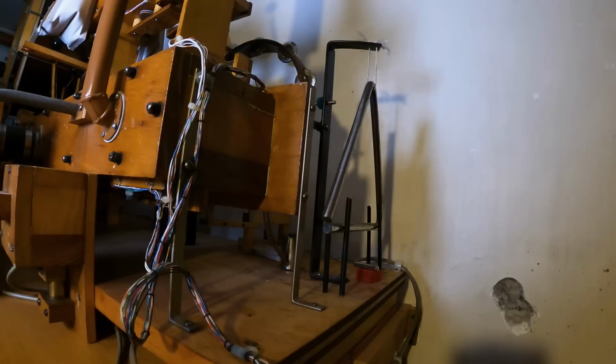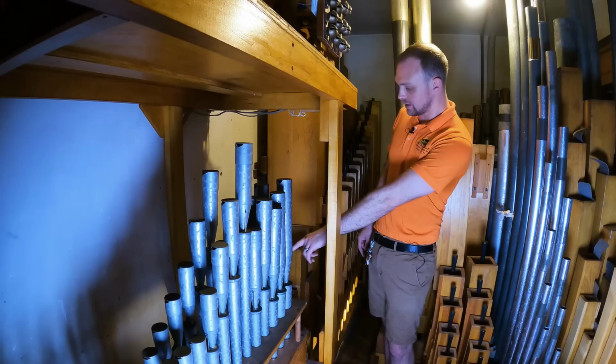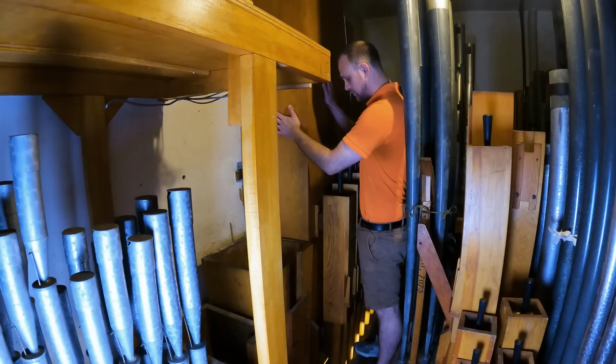There's just open air space here. They get right out into the room wonderfully. And honestly, at least for me, it's at eye level. So, also right here, you can see some of the bottom end of the 16 foot diaphone, the resonators for those. And then the chunky one right here is low C of the 16 foot tibia.